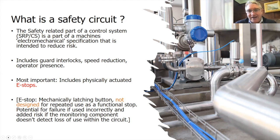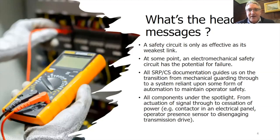Okay, so again, just a little bit of a headline there. Move on. So what are our headline messages?